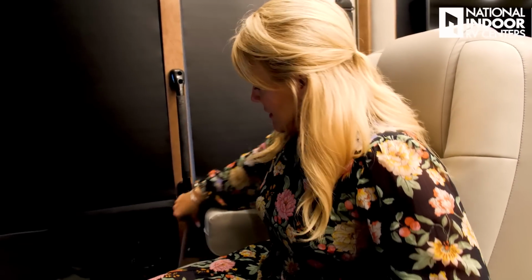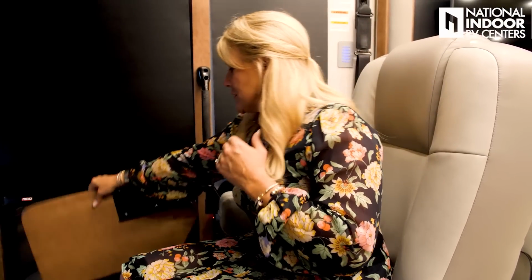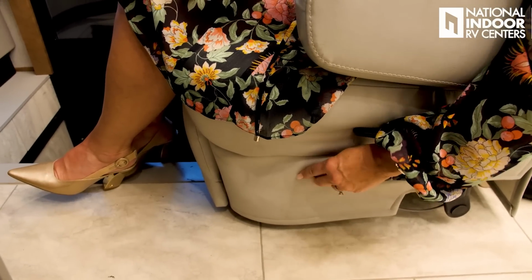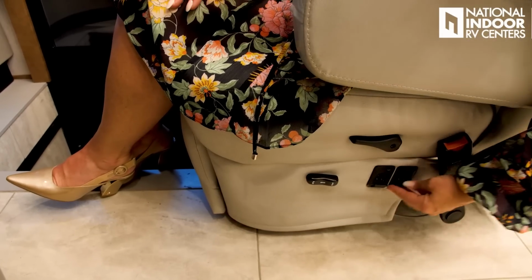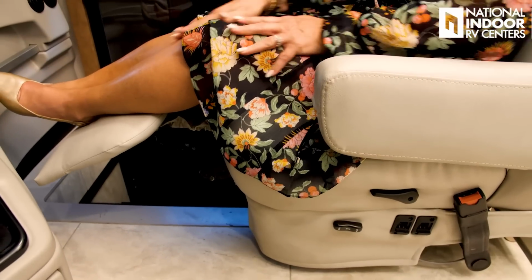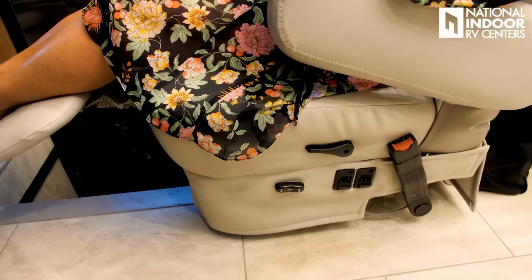And then we've got our little handy dandy desk that we can use while we're going down the road as well. Super easy to just flip up here. Even have a little spot for a drink holder. And when you're done, just flip it back and put it away. This is also powered 6-way, forward, back, up and down. And then we've got this for our footrest. So if I want to get really comfortable, I'm going to put that up and get ready, and I'll probably want to adjust my seat back just a little bit.